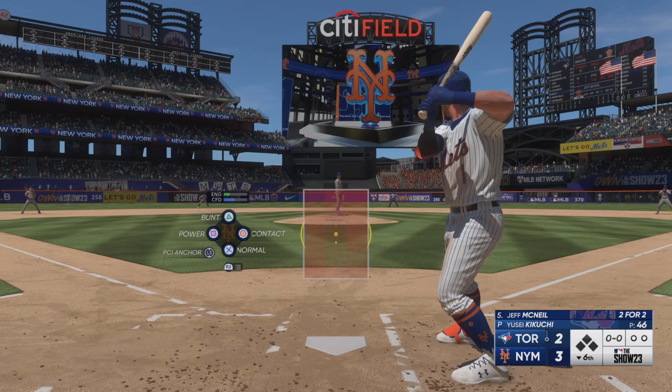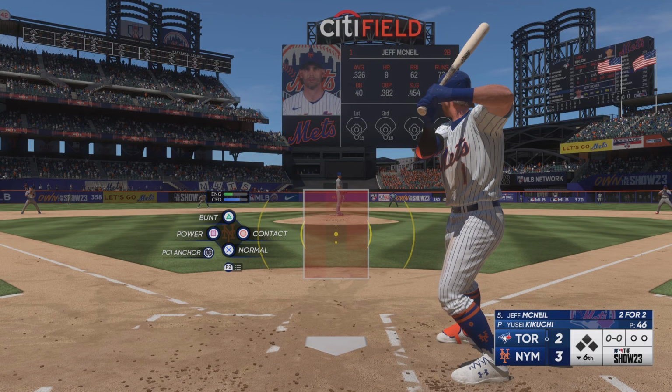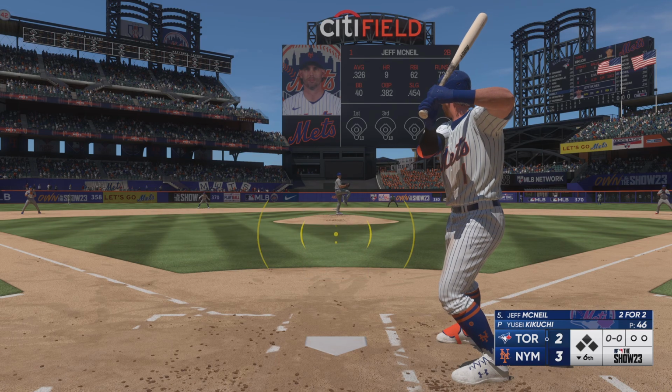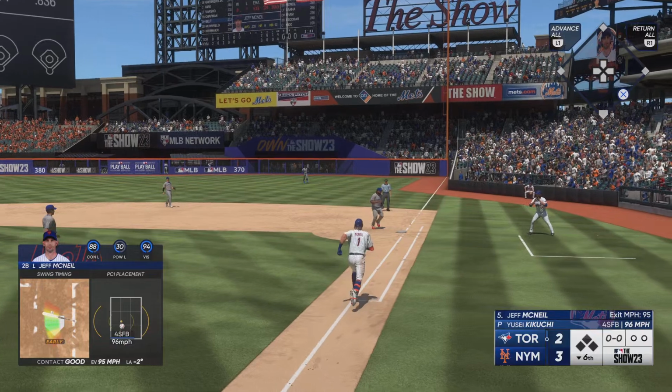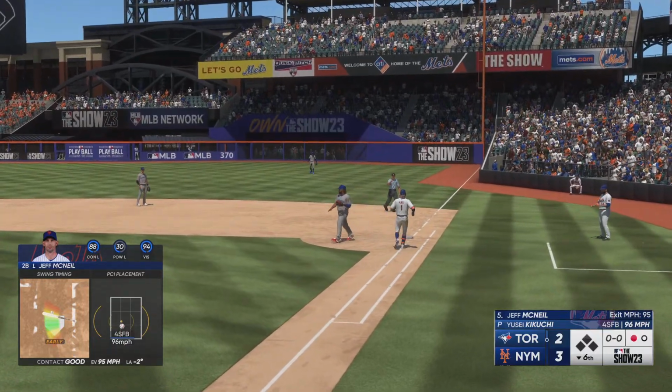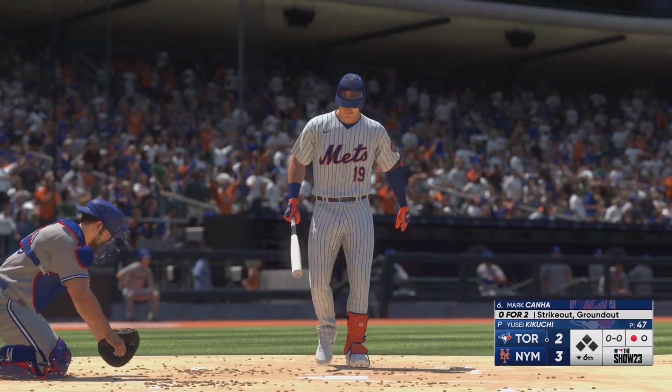Back here in Queens, well, we go bottom 6. And stepping in for New York, Jeff McNeil. Kikuchi back to work. Ground ball, Vlad Jr. And he handles it himself for the out. Now batting, left fielder. Here's Mark Canha.